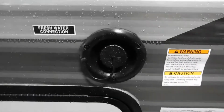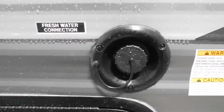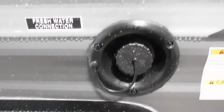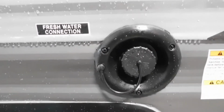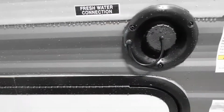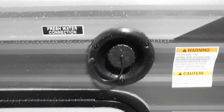Access to the compartment from the other side. This is your fresh water or your potable water. So if you're dry camping, you don't have full hookup, you'll fill up right here and you'll have to use the water pump, which the switch is inside to turn on, and that way you'll get water through the system. Otherwise, if you have full hookup, you'll hook up to the city water side of it, which is on the other side of the slide, and you'll get water instantly.